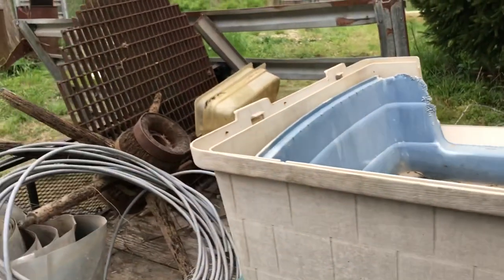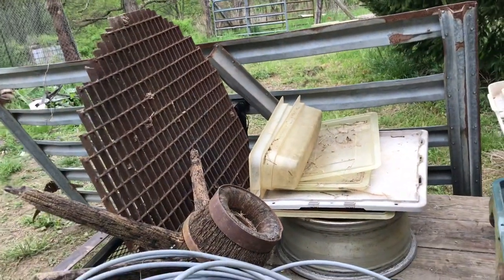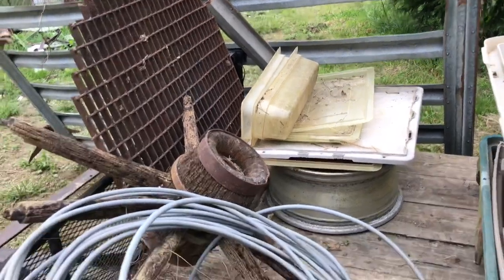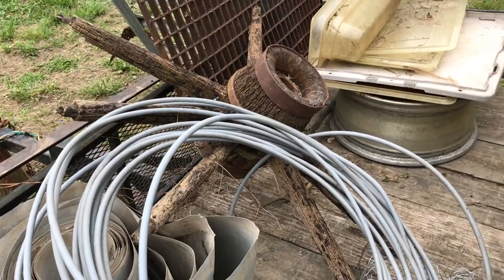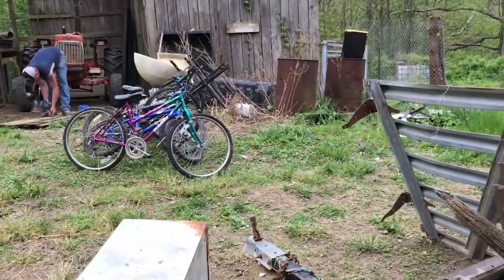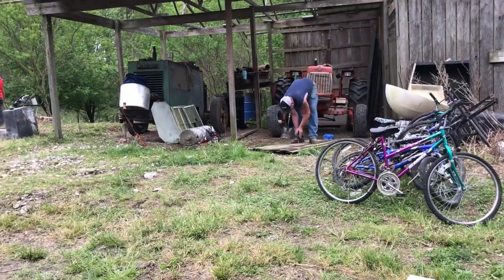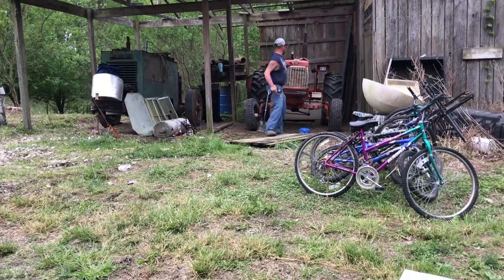We found a grate that I think we knew that we had, but we're going to use it for our fire pit. And I wish that wagon wheel could be saved. But we got a lot of stuff out there. We still have this section of the barn, right there behind those bikes, that we've got to go through. But I'm telling you what, it looks 110% better. And now we can actually do some work to the barn.